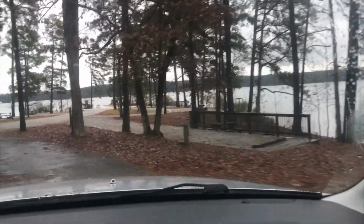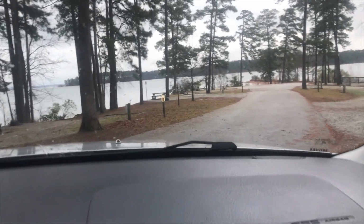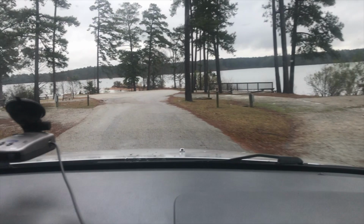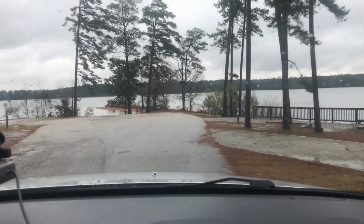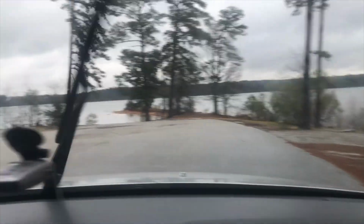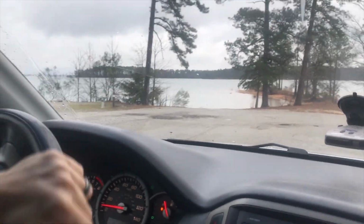Wait. Is this area closed? No, it's not closed, because this is where our camp spot is. Oh yeah, look at this, guys. 9. We're all the way out. 12 is closed. Number 10. Where's 11? Oh, there it is, right there. Yeah. There's our camp spot. We're all the way at the end, guys.